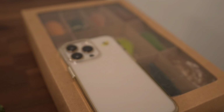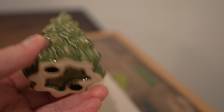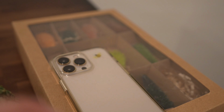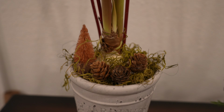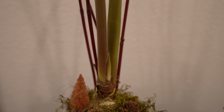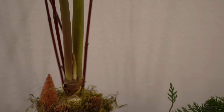You could have just as easily used something like this, more of an ornament, or this is a decoration, but you could also use an ornament. I just think adding a little bit of whimsy at the bottom of each container with an amaryllis always looks pretty. I had Sergey run out and give me some red twig dogwoods, and typically I like to use more of the sparkly picks when planting amaryllises, but I think this turned out really good. It's just kind of earthy and natural looking. So super happy about that.